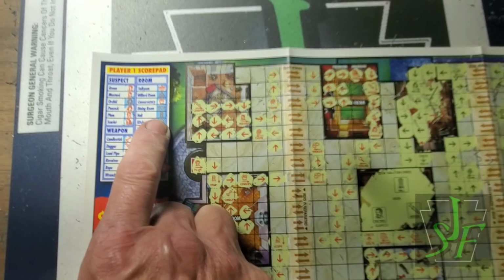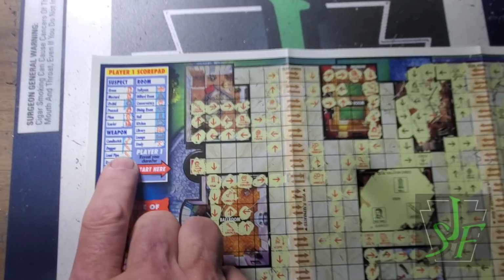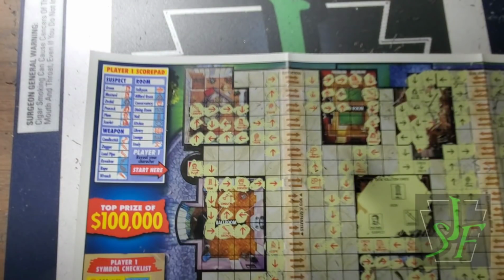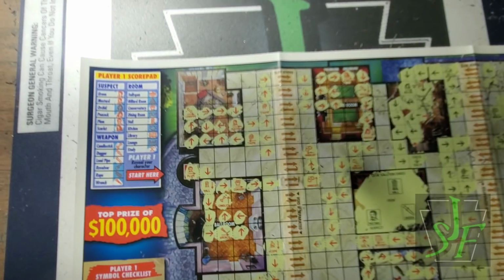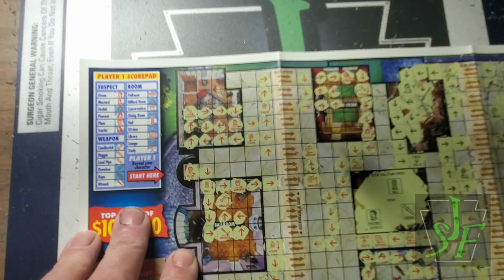I think that means that that might be a winner. We also have the dagger there and mustard there. But we do have the hall. I didn't come across the hall, or did I? Yes, I did. There's the hall. I just forgot to cross it off. Almost made a mistake. Thought we had the hall. Now we know what we're doing.